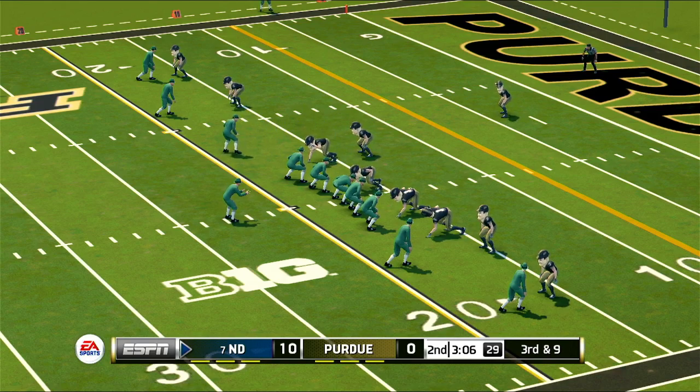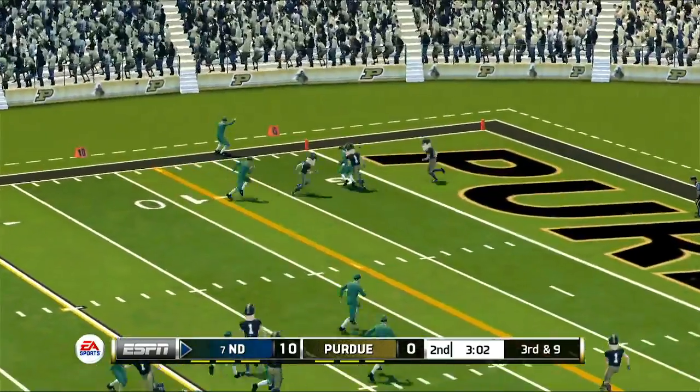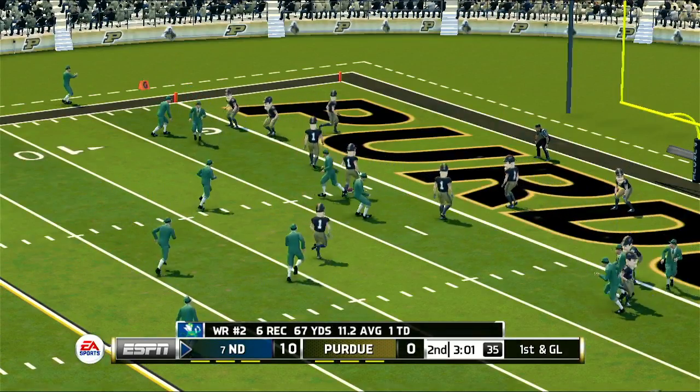The defense has got some of their best pass defenders on the field. They set up in the dime to counter that 5 wide receiver set. And he's hit before he can go anywhere. That's a gain of 15. Let's go. Let's get this ball back. That makes it 1st and 4.